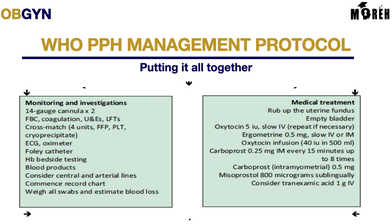So by catheterization, ensure that you give oxytocin 5 international units to run slowly, and we can repeat if necessary. So that can be in fluids. Okay. So ideally, you can give IV oxytocin, which is 5 international units IV, and we can give it slowly and repeat if necessary. If it doesn't work, then we can give ergometrine 0.5 milligrams IV slowly or IM. Plus, we want to give oxytocin infusion, which is 40 international units in 500 ml of normal saline.